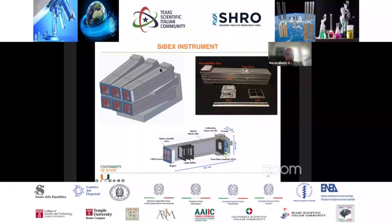So we built these small telescopes. This is about 50 centimeters long, so they're very small, portable. They're ideal for telescopes and payloads that need to move very fast to track objects and transients.